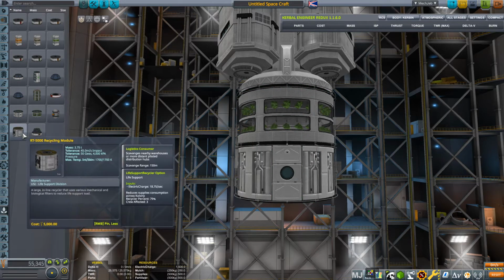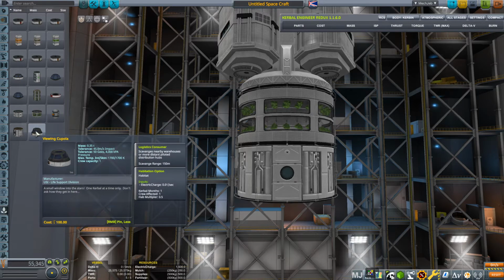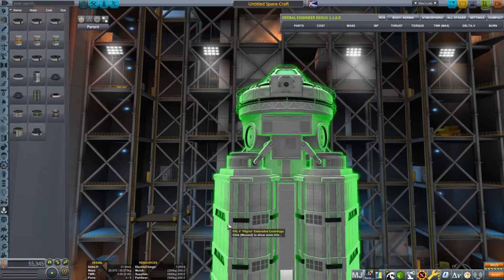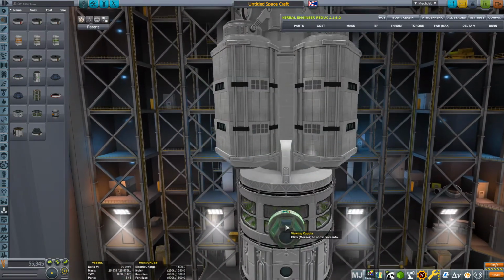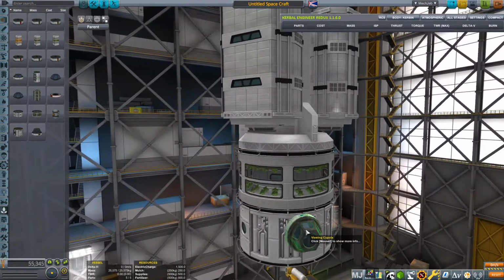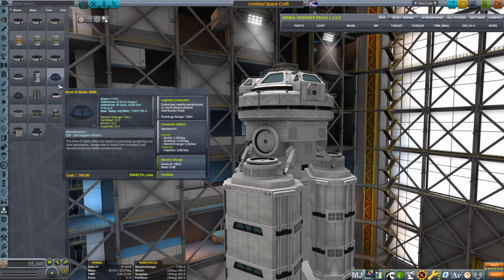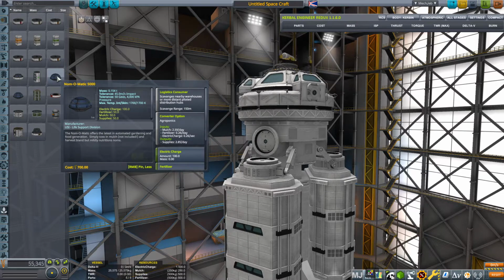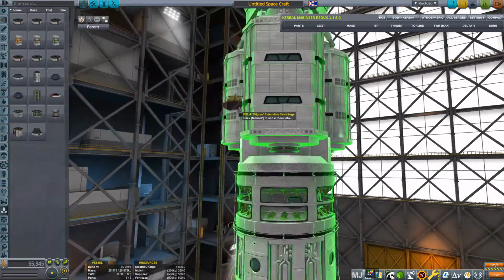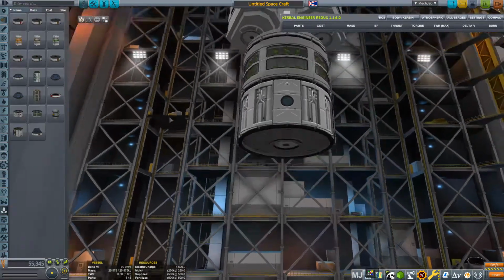Alright, so viewing cupola. And nothing can actually attach to that. Alright. Observation. This is an actual agroponics. The Nomomatic 5000. Okay, well, I'm not too worried about that.